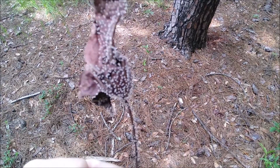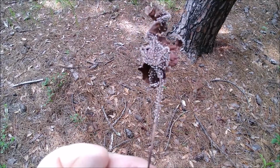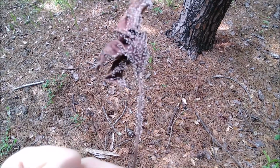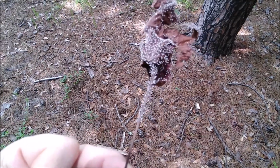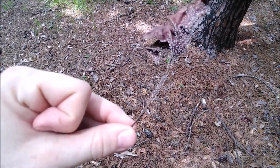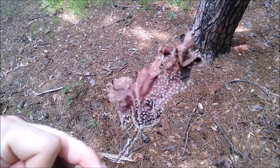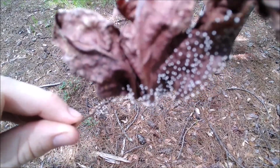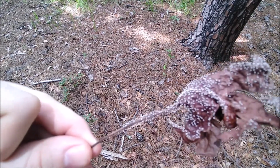Here's another fungus. If you can see it, it's all over the leaf. I had never seen anything like this before. I've never seen fungi like this all over a leaf. It's very interesting, very unique and cool. You can probably see some pretty cool fungi here in this forest. It looks like spiders at first, but it's not really spiders. This is fungi. You see the spores all over the leaf? This leaf is covered with fungi. That's so amazing.